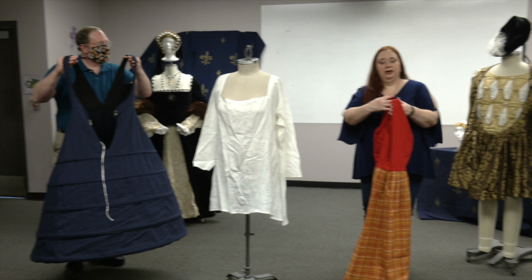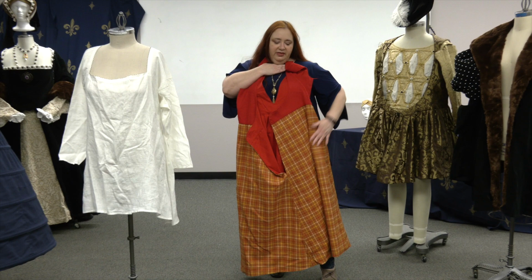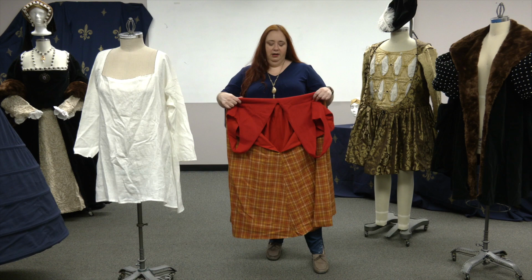It is just a top part here that has this skirt, and they would have worn this along with another thing they called a petticoat coat, which is just what you would think of as a regular skirt, which doesn't have this top, it just has a band on there. So you'd have this petticoat.